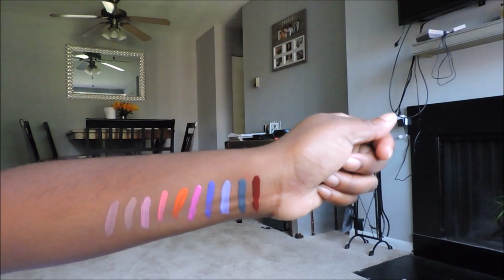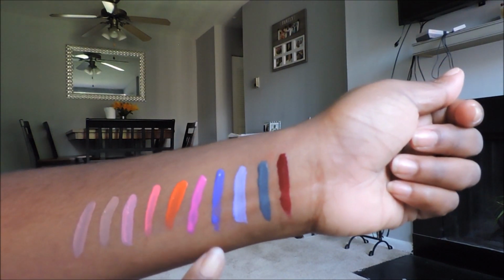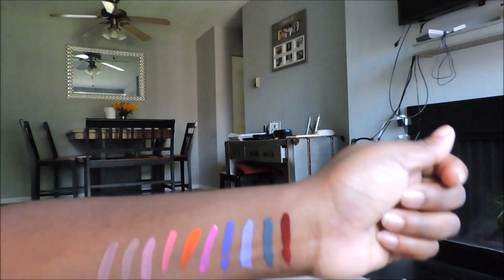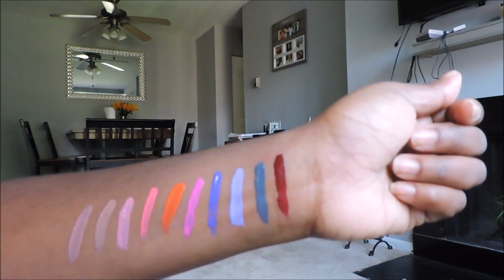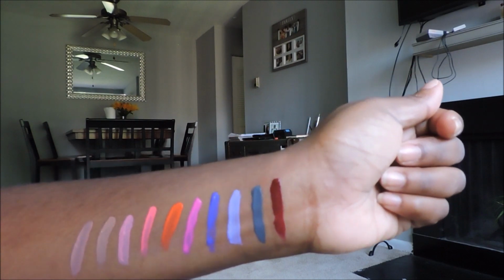I have an elf color that's called Amethyst, but it's really, really dark. But this one is, I guess, purple, whatever. The next is this really light pink that I love so much. It reminds me of a beach bathing suit color right here. This one is called Pink Lust.